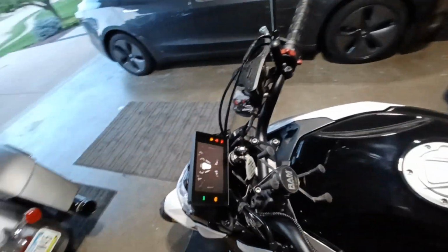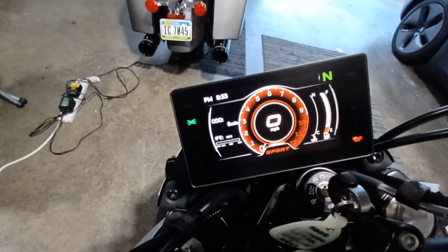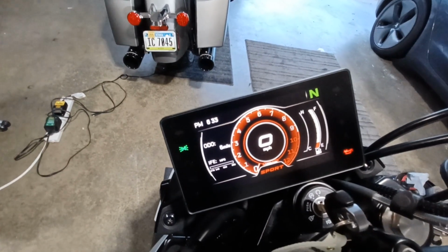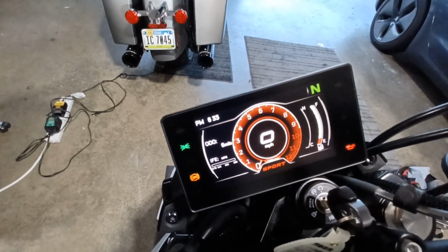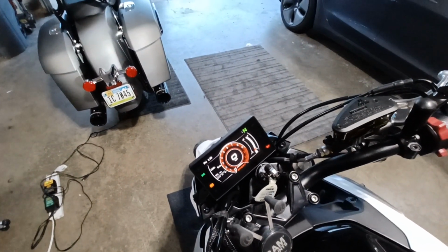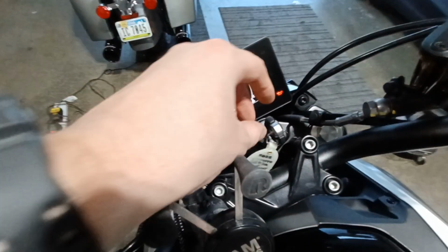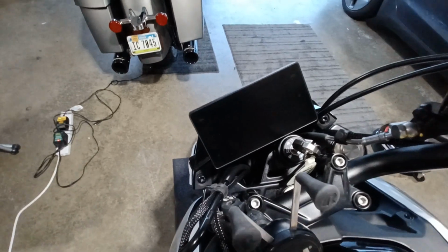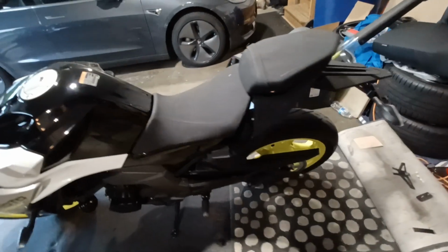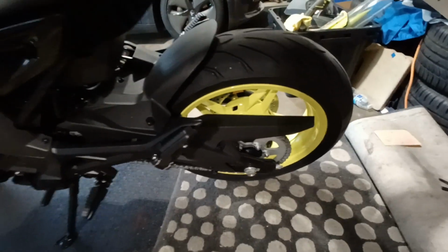Surprisingly, the CFMoto has a TFT display. I personally don't love TFTs. In the early generations you would see a lot of screen burn. But so far, I can't say much because my Indian has a little over 1,500 miles in a couple of months. So we'll see how the screen burn plays out on this bike. But overall, it's a sharp little bike. I've never had anything that bright, so it takes a little getting used to.